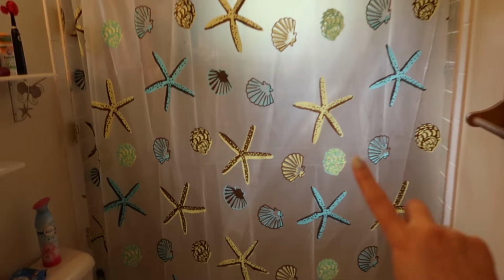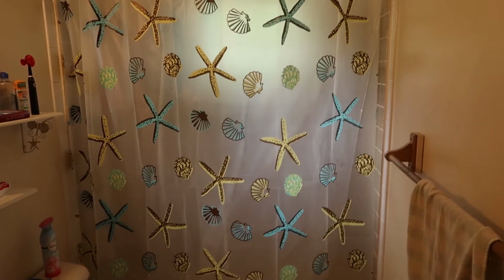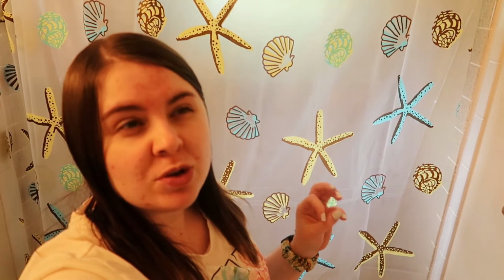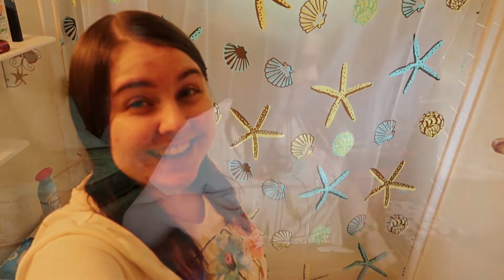Okay, so one of the first things I wanted to show you from Amazon is this shower curtain. If you have been watching our moving series, you'll have seen us put this up. We got this shower curtain when we moved, and it was actually like $5. I was a little worried because some of the reviews were a little iffy, but it's because it doesn't really look like the picture. The picture shows shells and starfish, but it looks more realistic, whereas this in person looks more cartoony. But I still kind of like it, so it really doesn't bother me. I mean, it was only $5. You can't complain about that.